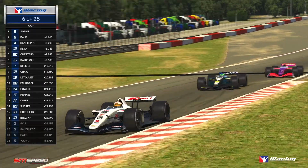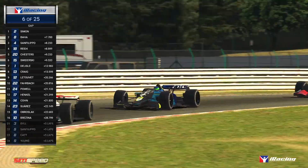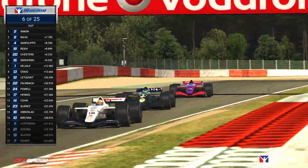But Jacob Reed here is finding himself back into positions, trying to move forward. He's got Chesters and Swiderski for company, but he can't afford to sit and wait too long.